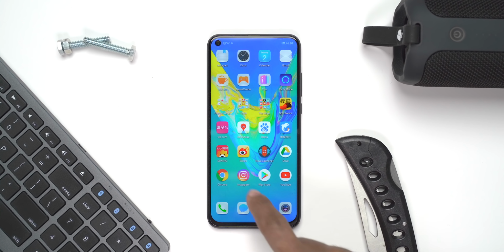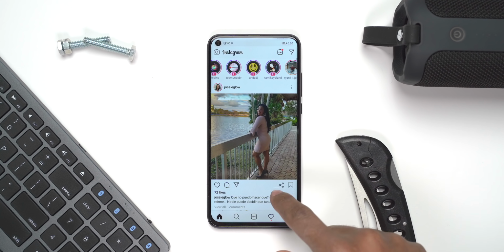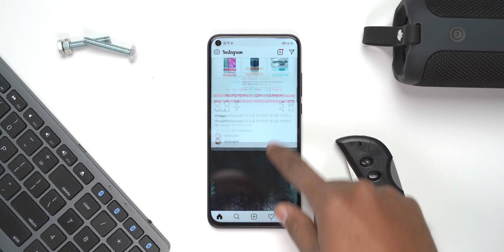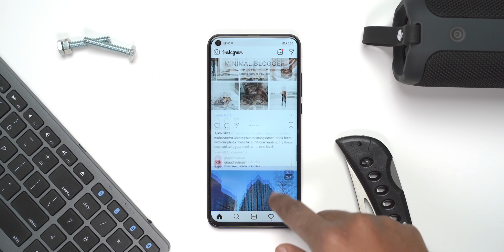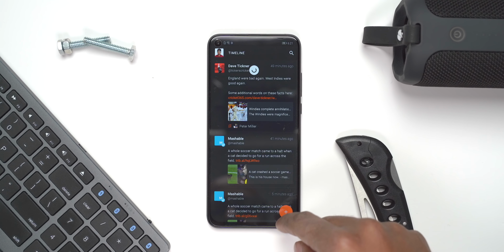Now, the second thing that I noticed when using the display and the punch hole camera is the way apps interact with it. I think right now apps are not fully optimized because all the apps that I use, like Instagram and Twitter and social media stuff, they don't really go around the punch out camera. They just act like the whole top of the phone is the notification bar, so it just goes under that.